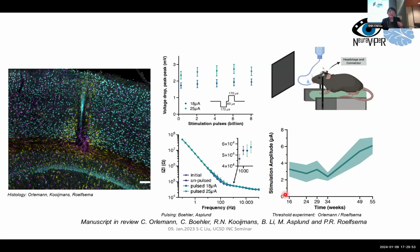And the last thing here is to show what the stimulation amplitude is that you need to induce a percept. If you look at how it changes over weeks, up to 55 weeks, you can see you need about 2 to 4 microamps, and there's a slight change towards 6 microamps or so after 55 weeks. So that's about a year or so.